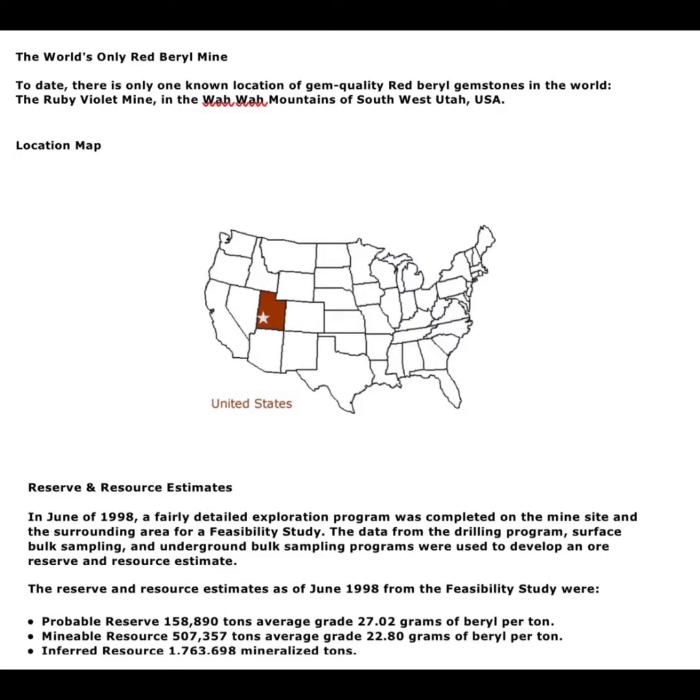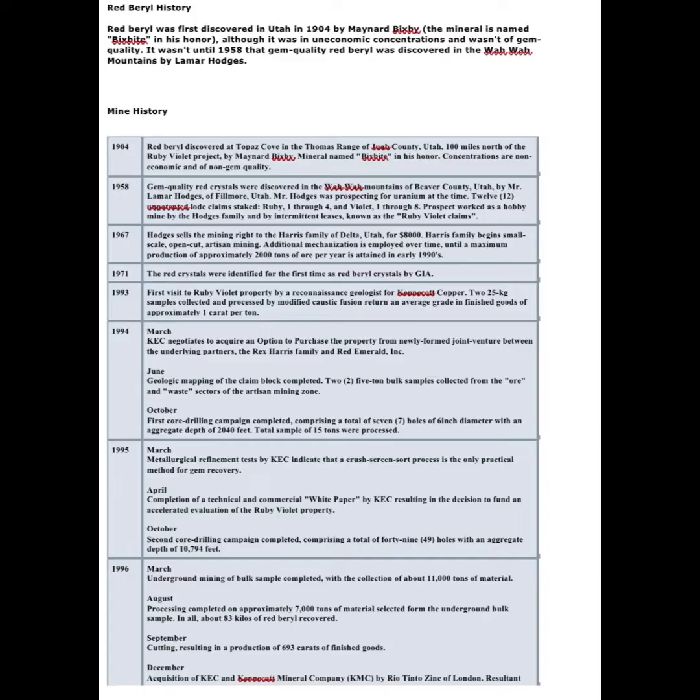Mineable resource 507,357 tons, average grade 22.80 grams of beryl per ton. Inferred resource 1,763,698 mineralized tons. Red beryl history. Red beryl was first discovered in Utah in 1904 by Maynard Bixby. The mineral is named Bixbyite in his honor, although it was in uneconomic concentrations and wasn't of gem quality. It wasn't until 1958 that gem-quality red emerald was discovered in the Wawa Mountains by Lamar Hodges. Mine history.